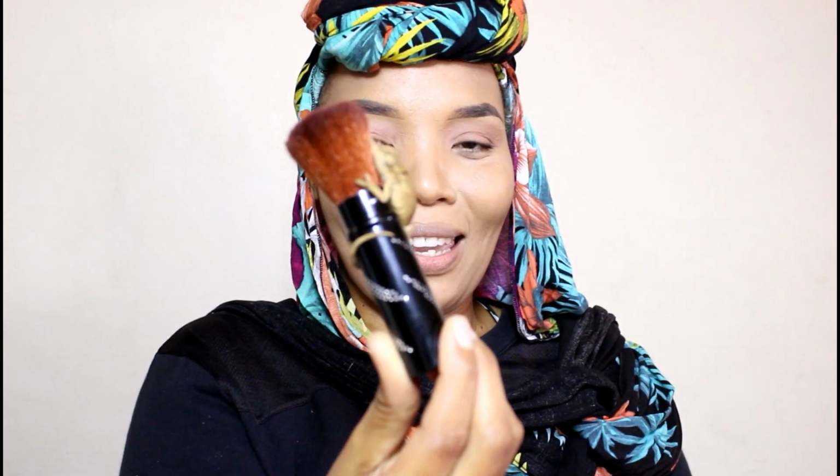Oh my god. It's on my brush. Okay, it's on my brush. Oh my gosh. It's moving. Okay, you're gonna come to me. Come to the bed. It's sleeping. No, come to the bed. Oh my god.